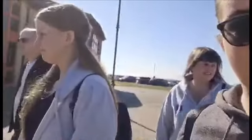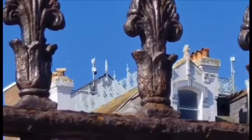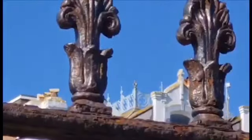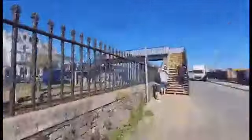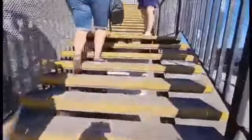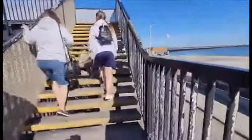Nice smell. Yeah. I don't know if you've ever seen, but the little stick thing there that I've zoomed in on, that's the webcam that we're going to try and get on. And then we think if we go up here, which is the crossover bridge for the train line, I was going to say railway line. There's a hovercraft coming back in.